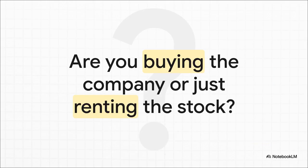And so this whole thing really boils down to one final crucial question that you have to ask yourself. Are you a long-term investor looking to buy a piece of a great business for years to come? Or are you a short-term trader, just, well, renting the stock for a quick ride? Because for Boston Scientific, right now, the answer to that question changes absolutely everything.